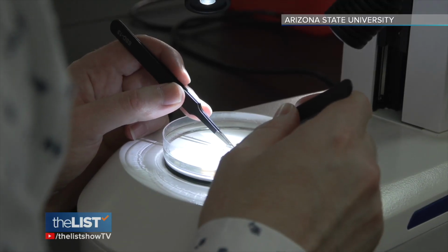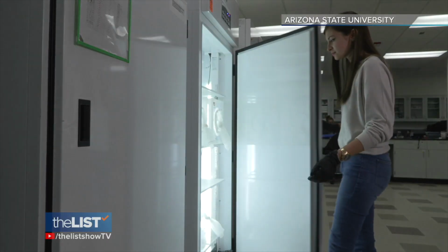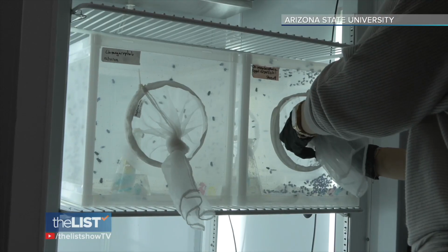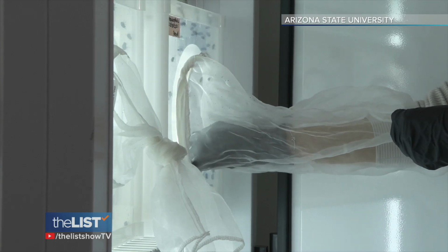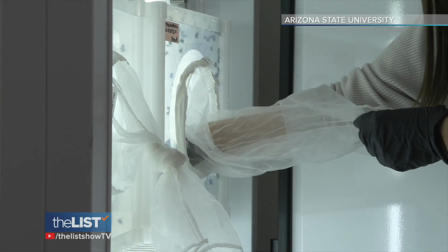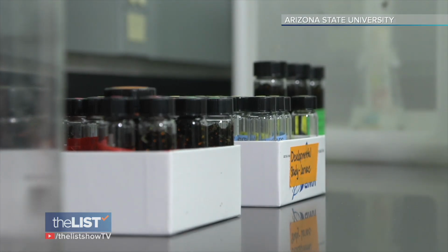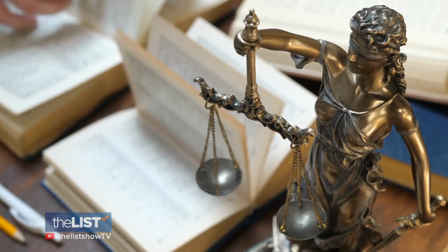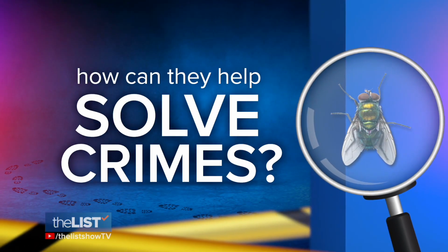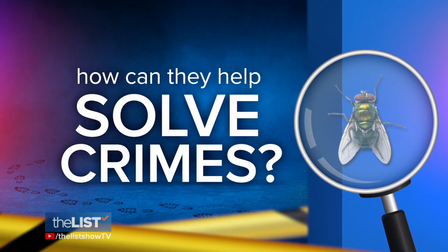This lab analyzes that life cycle. When we collect blowflies from outside, we bring them back to the lab, and if we keep them alive, we want to keep them in controlled environments. Incubators control the temperature and humidity as lab techs measure the fly's development. They also analyze the bug's DNA and enter it into a database. From that then creates more accurate and precise methods that can be used in a court of law. Next, let's look at how blowflies can help solve crimes.